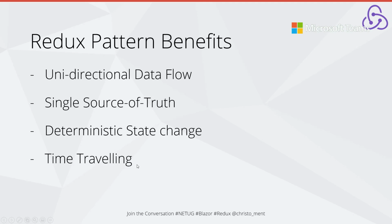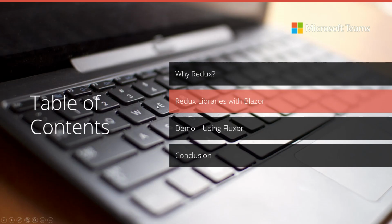But basically, if you want to change the state, you have to fire an action, right? Because you keep track of every action, you can go to a particular slice in time, and you can see what's happening in the view at that particular time. I'll show you this one later on. It's a really cool feature. I like it.